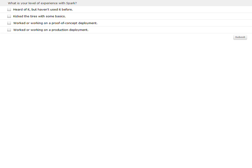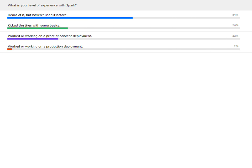Okay, so it looks like most people have heard of Spark, but haven't used it before. A couple, maybe 25%, are kicking the tires, about a quarter are also working on a proof of concept, and a small number are working on production deployments. Great.